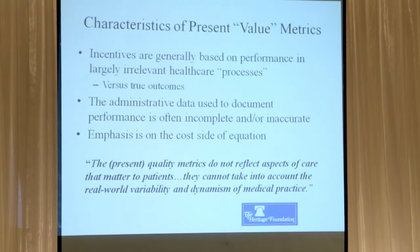We're starting to evolve away from process measures, but the fact is that most of what we measure right now does relate to healthcare processes that may or may not have anything to do with outcomes at the end of the day. The administrative data that is typically used to document performance is often incomplete or inaccurate, and this is a completely separate conversation, but I think most of us have had experience with looking at analyses of administrative databases and all the limitations that can be based in using billing data for trying to make quality determinations.